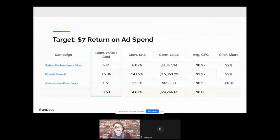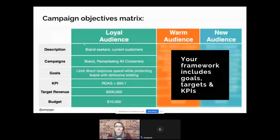So if you have questions about this, be sure to ask them in the Q&A. I'm happy to explain this more, but hopefully this is making some sense, that we're going to be evaluating the performance of our campaigns individually based on their individual objective, and not just one group of, let's pause everything that's not hitting this return, because there are going to be some campaigns that are more efficient and some that are less efficient.